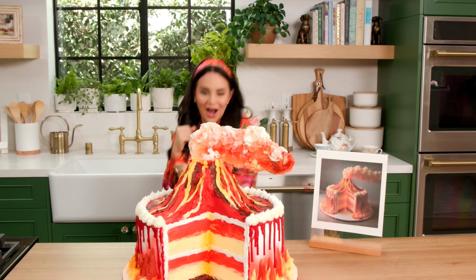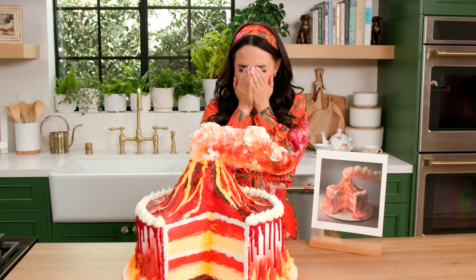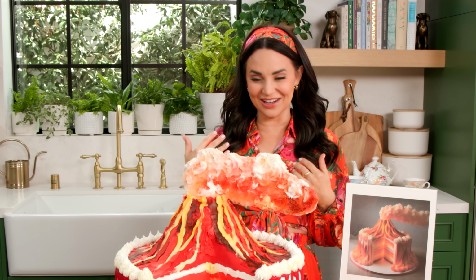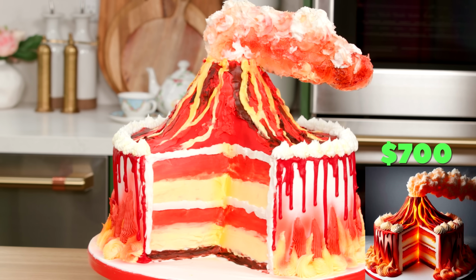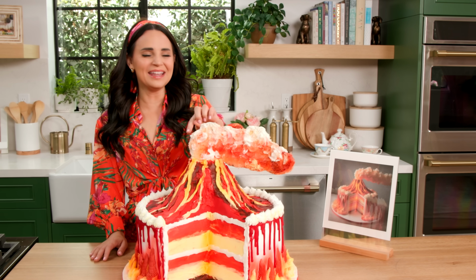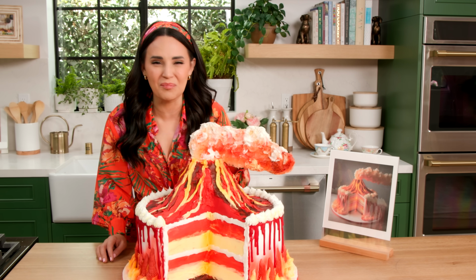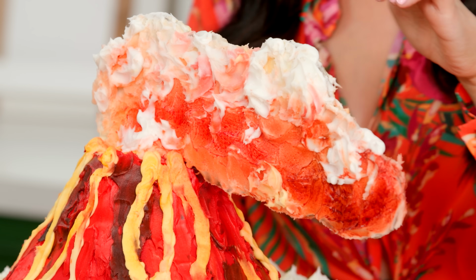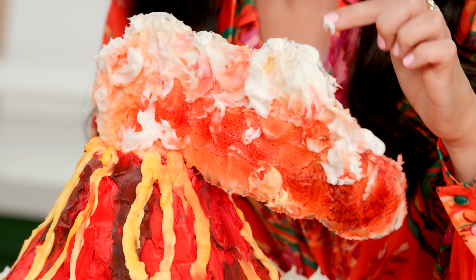Oh my God! This is wild! It's so tall and it's so big. I don't even know what inch of cake this is. The smoke is just, I think it's on cardboard. Oh no, really? Hold on. Oh, Mike, I think it's cardboard.